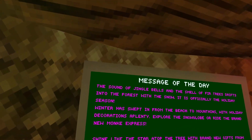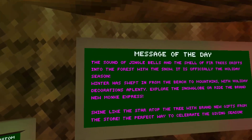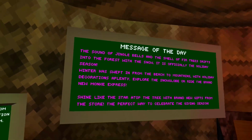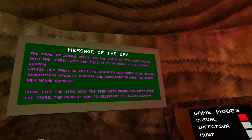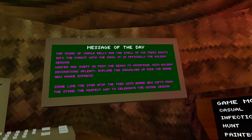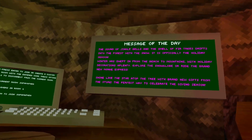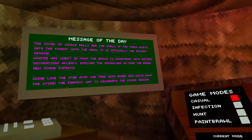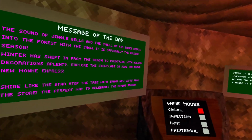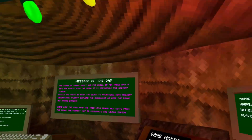The sound of jingle bells and the smell of fir trees drifts into the forest with the snow. It is officially the holiday season. Winter has swept in from the beach to mountains with holiday decorations aplenty. Explore the snow globe or ride the brand new Monkey Express. Shine like the star atop the tree with brand new gifts from the store. The perfect way to celebrate the giving season.